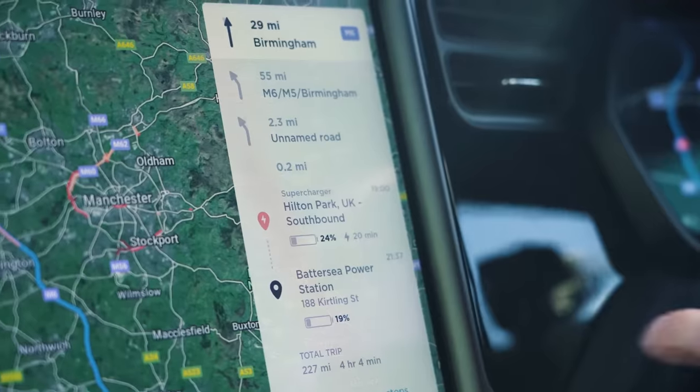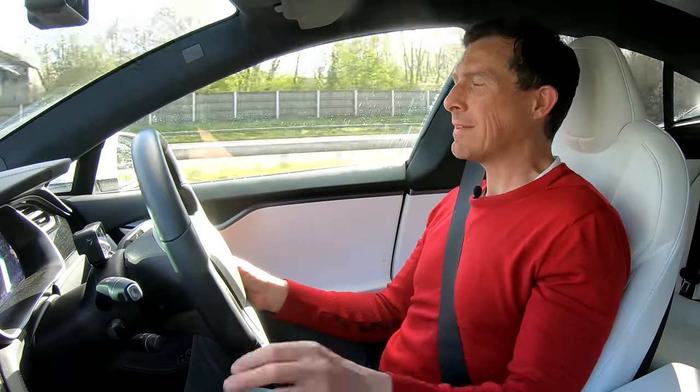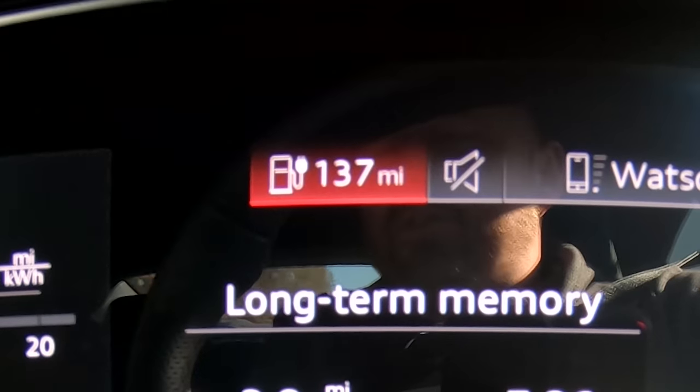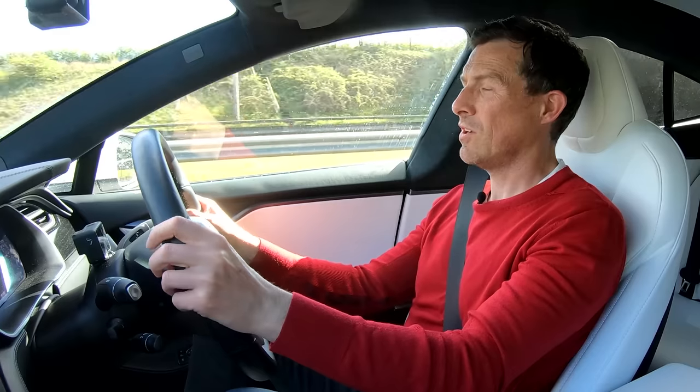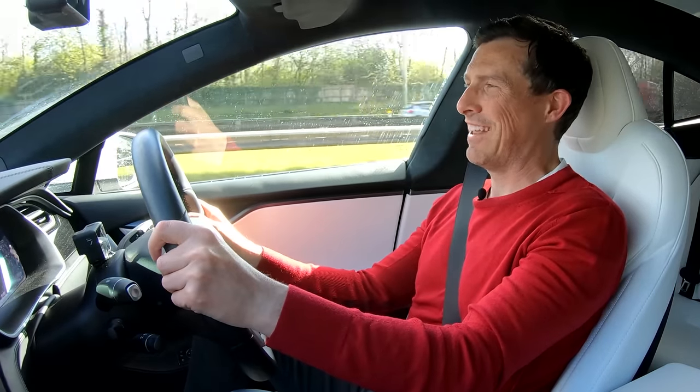Ooh, interesting. So I've got one more stop at Hilton Park, just north of Birmingham. What about you? What's your plan? Well, I've got 137 miles of range. The car wants me to stop at a charger 107 miles away, but I'm going to try and push on, skip that charger, and go to one a little bit further away, about 130 miles away. Oh, well, we shall see whether you manage that or you run out of electricity. The running out of energy is a distinct possibility. The gamble could pay off. I could potentially come past you.